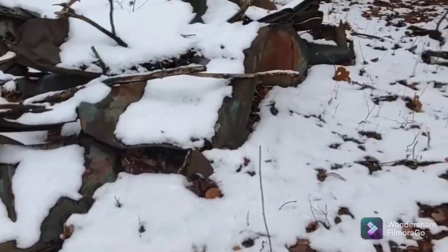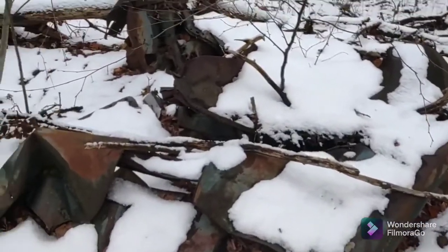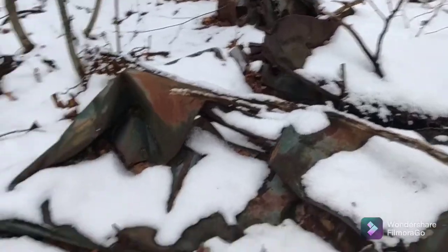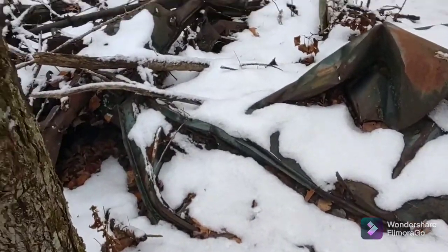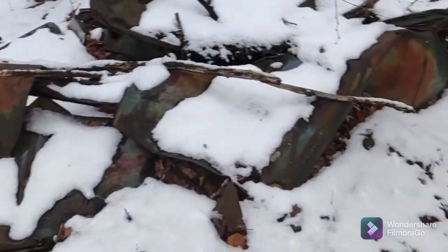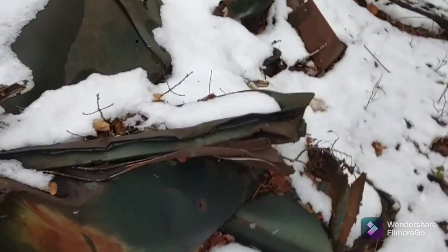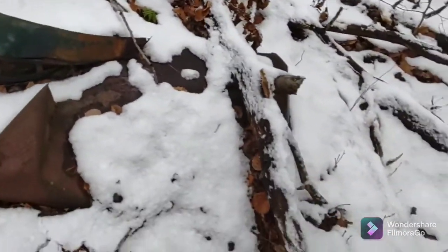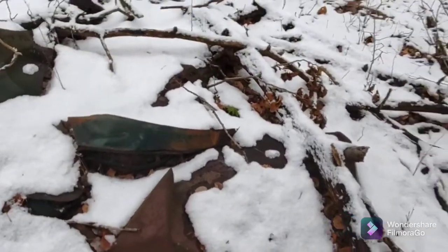Rumor has it this is an old dump, and we got in here and we weren't seeing any sign. Well, we saw a stovepipe back that way, and now we just see this. Definitely old. It is 40s or 50s. I can't make heads or tails of it. It's just a crumpled up mess of metal.